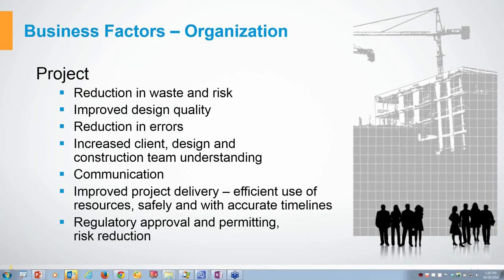Now, for business factors, when we start to look at the actual organization, one of the big things, if we look at this from a project standpoint, we're looking at things like a reduction in waste and risk. And some of that also can benefit other aspects of a project, like if you're going for LEED. We're looking at different things for different people, but a lot of this comes in from the regulatory, comes in from benefit of communication, and you'll see a large amount of these are focusing on errors.